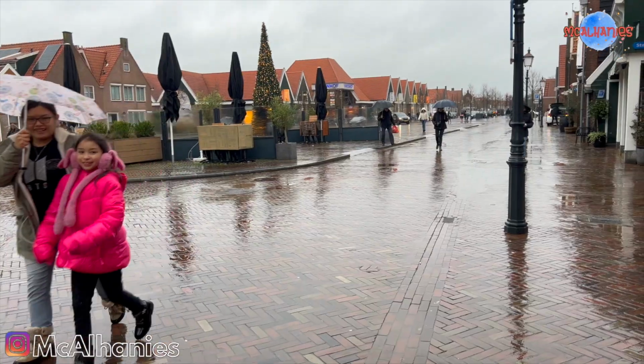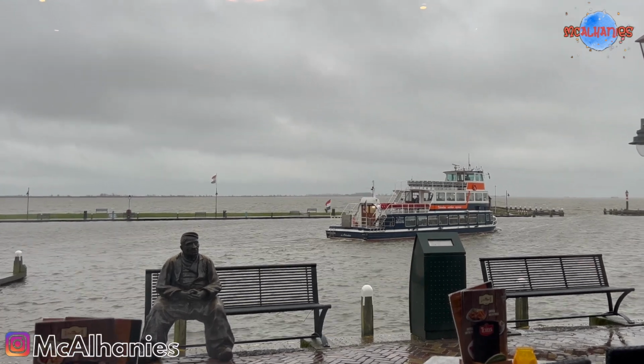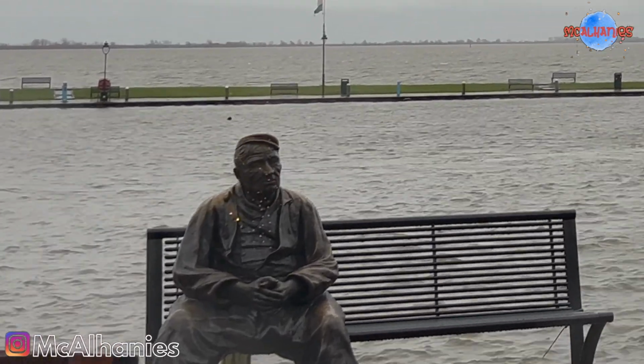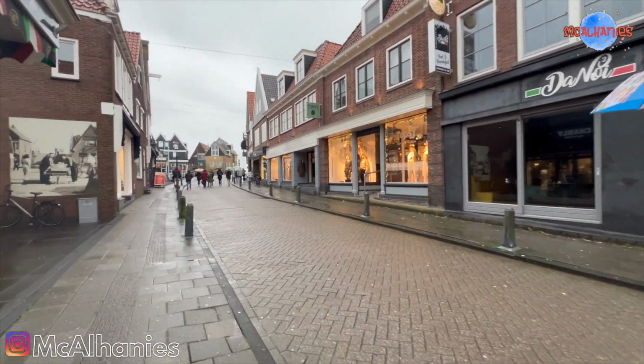Volendam translates as full dam. This began as a harbor which was dammed up and used for land reclamation. Much of the population are farmers and fishermen, thus given the name Volendam. Today, mostly it's a fishing village, a harbor, and a tourist destination for those who want to experience an old Dutch village.